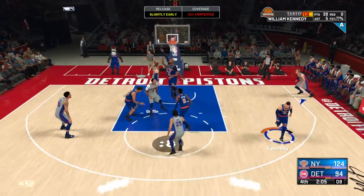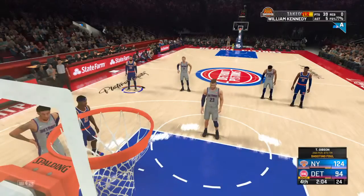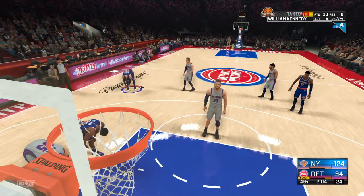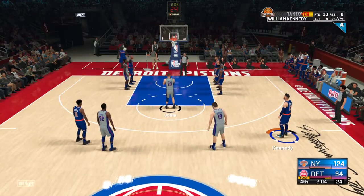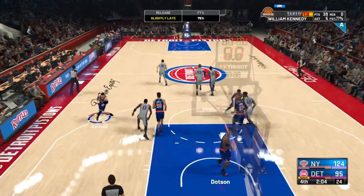Here's Griffin. That's tipped, and he recovers it. And he gets the whistle. 2 free throws coming up. Josh Gibson picks one up. When you think of low post scorers, you've got to put Griffin down there. Yes, he likes to face up, but with his back to the basket, he's pretty good as well, drawing fouls.